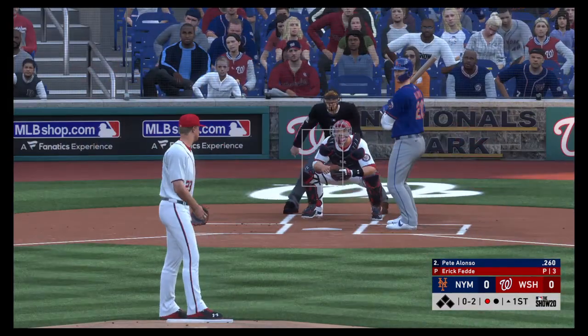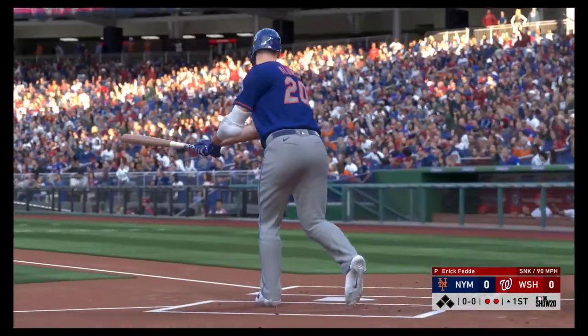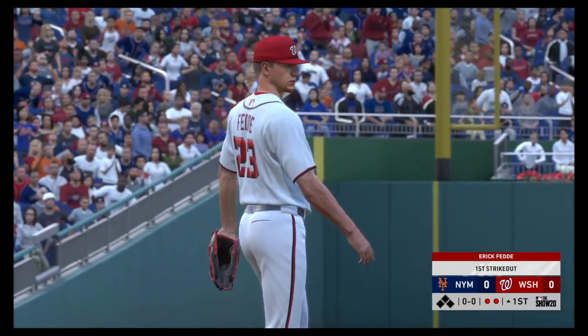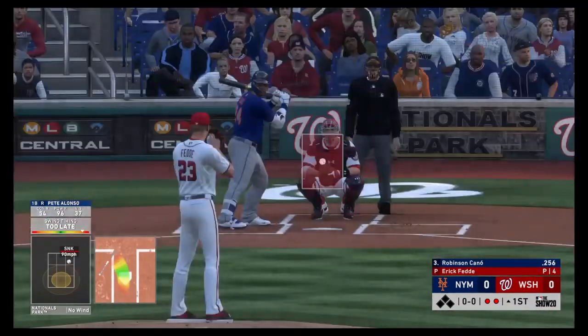Swing and a miss, and he's quickly in the hole 0-2. Fetty features one of the biggest yackers in the game. Curveball's got a ton of movement. Got him to go down swinging there. Pete Alonso is the second out of the opening frame.